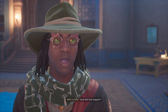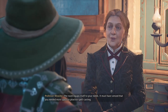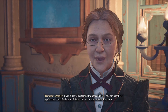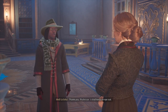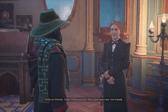Space. How did that happen? The room equips itself to your needs. It must have sensed that you needed more space to practice spellcasting. If you'd like to customize the space further, you can use these spellcrafts. You'll find more of them both inside and outside the school. Thank you, Professor. I shall keep an eye out. Good. I'll leave you to it. This is your space now. Use it wisely.